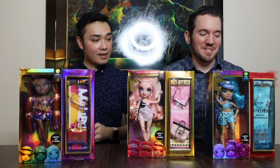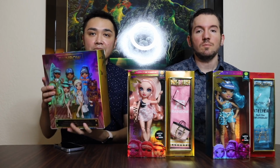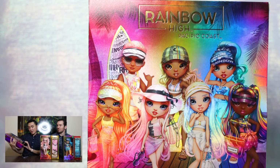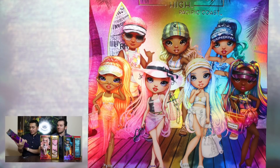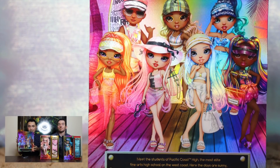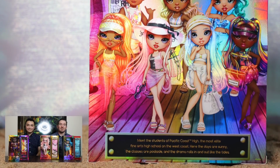So yeah, we're going to be diving in officially to our in-person Rainbow High Pacific Coast coverage. We've been talking about these dolls for a long time now, so it's going to be really cool to finally see them in person. On the back of the box, we see beautiful artwork of all 7 characters on a very iridescent, shiny packaging, as well as a little blurb of what Max read earlier. So it's very cute. Again, these are really easy to cut out and display if you like the artwork. All right, without further ado, we are going to unbox these girls and get started with the review.